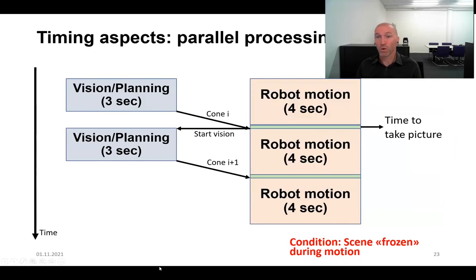It doesn't work. So what we did is we decided to perform the vision planning task during the robot motion. It's not very original, but that's the only way we found to tackle that. The main problem is that when you pick a cone, that's not the last cone you've seen. You are always one step ahead with the robot movement compared to the cones that you have found with the 3D matching. So the big condition is that the scene is more or less frozen, because if you move all of the cones by picking one, then you might have trouble.